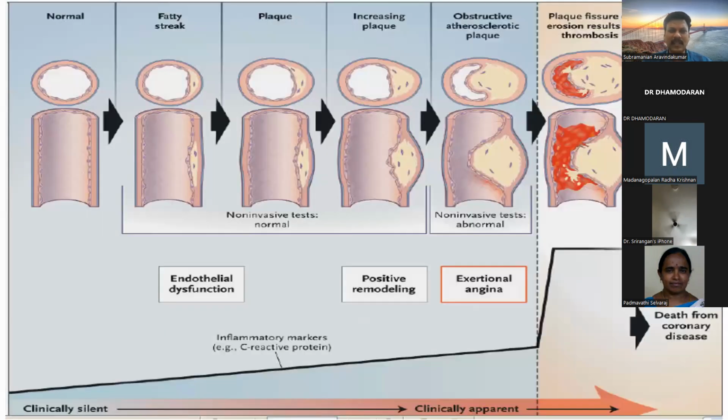So this caused this one. You have a fatty streak, which is a deposition of cholesterol within the vessel wall. We understood the risk factor. If it is there for a period of time, it slowly accumulates and increases in size. And if the plaque ruptures or erodes, you have platelet aggregation that completely occludes the coronary artery and causes an acute MI, either non-ST elevation or ST elevation MI.